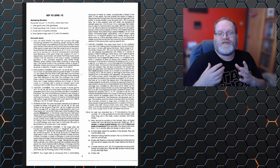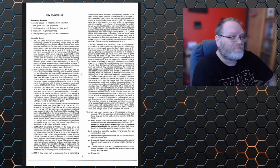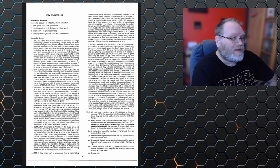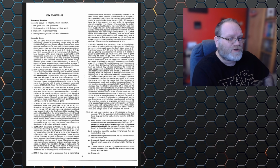And then you go down into the second level, Hall of the Dead Kings. This dark hall contains 20 huge sarcophagi, standing upright along the walls, and 4 even larger ones lay upon the floor. Those upon the floor are of stone. U and V have stone likenesses of fire giants carved upon their lids. You know, it's quite detailed and gives you a lot of information to work on.